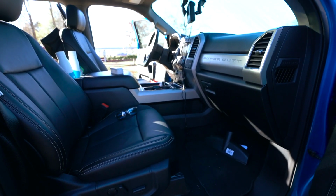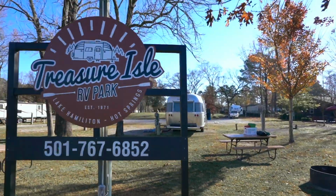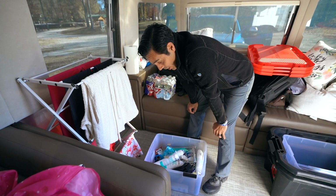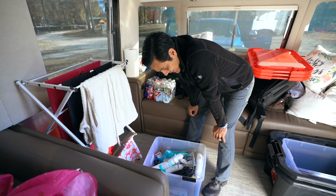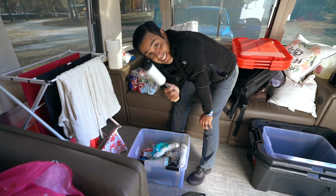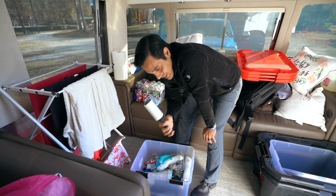Thankfully, my seat's still available. It is amazing how many random things we brought. I mean, there's so many things that we just thought we'd need, but never did. It's going to be time to purge when we go home. Okay, except for this. This thing, I've needed like 1,000 times and didn't even know we had one.